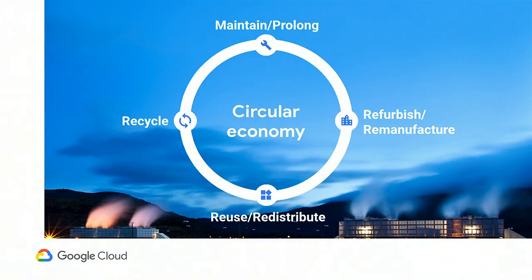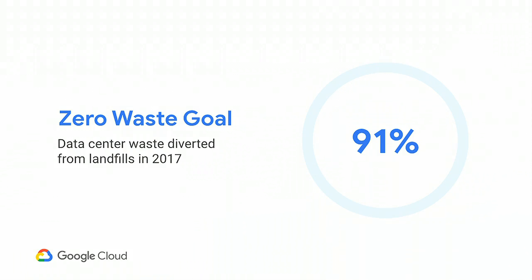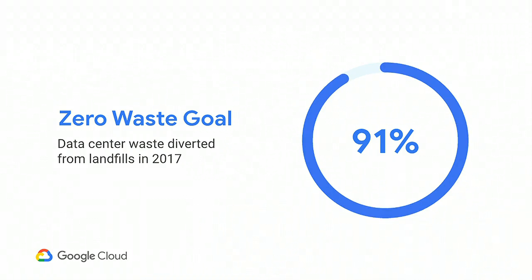Okay, and the third pillar is the circular economy. And our belief is that we should reuse and recycle and have a zero waste to landfill goal. We have achieved zero waste to landfill at some of our data centers, but not all of them. Today, across the entire portfolio, we're 91% diversion of waste to landfill. That means that only 9% of all of our waste, whether it's from construction or operations, is making it to a landfill.